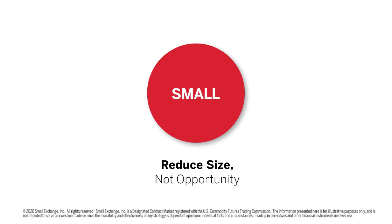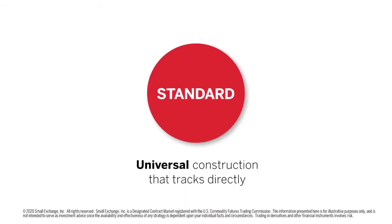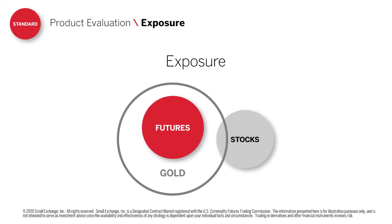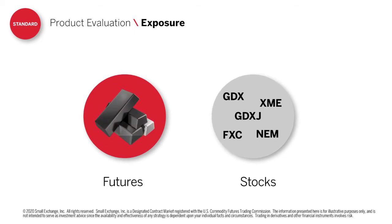Reduce size, not opportunity. You've always had to choose between accuracy and consistency when looking to implement your ideas. Why do markets like metals require a choice between something that tracks directly and something that looks like other pieces in your portfolio? Until now, you've had to trade either gold stocks or gold futures. The gold futures get you directly to the world of metals, whereas gold stocks get you one step further by dealing with companies in the gold business.